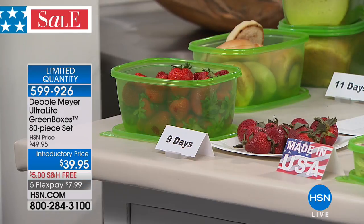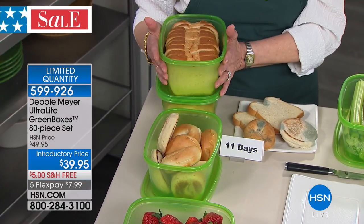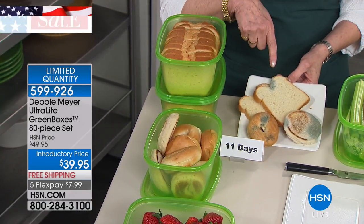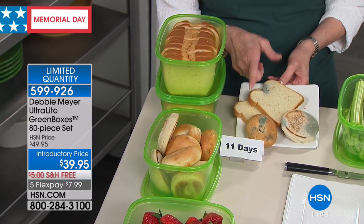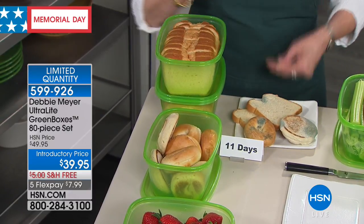Now, come on back here because I want to show you it's not just for produce. I've added an additional natural freshness agent that allows you to keep baked goods fresh longer as well. The independent lab said that you can expect that to happen to your bread in about 11 days. Yuck. Here's English muffins, bagels, and bread. It's not just those. It's any kind of baked good.